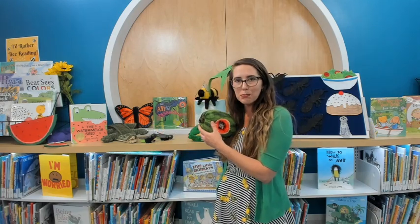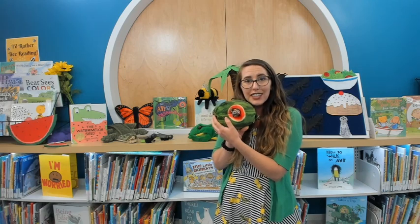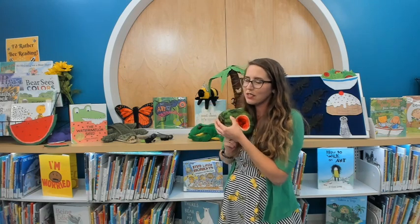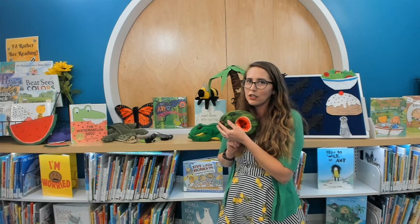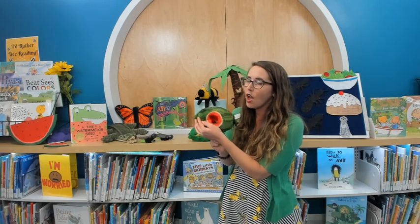We have a special guest in our watermelon. Do you see our mouse? Oh, that mouse is very shy, though. Would you like to sing a song with me to get the mouse to come out? Are you ready? All right.